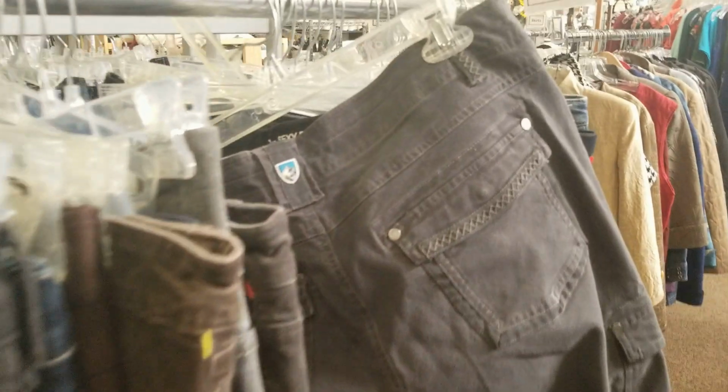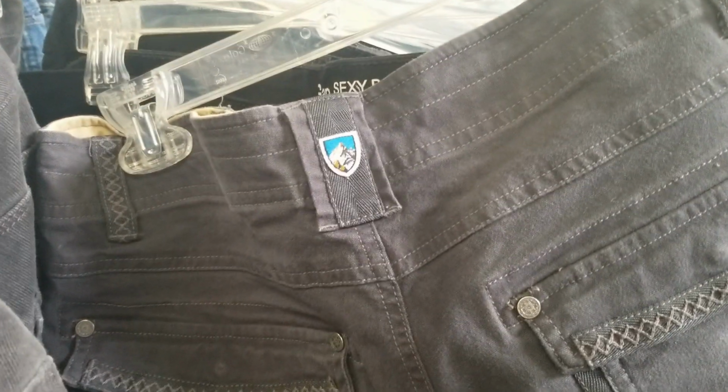Friends, this was the saddest because these were cool pants, K-U-H-L, but they were hemmed.